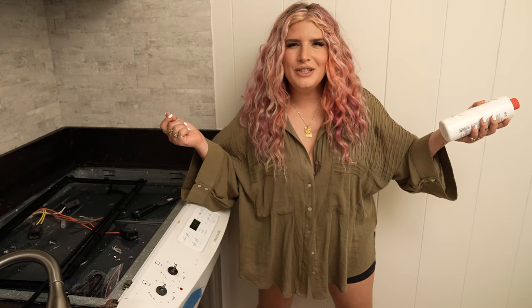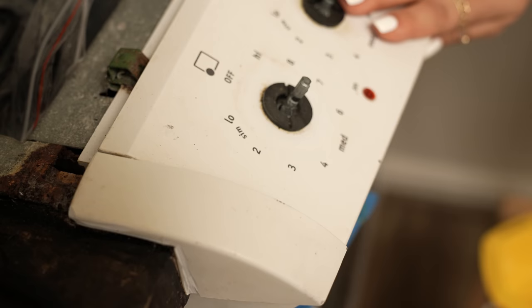Another tip on making your kitchen look expensive? Make it look clean. This face, you can see it, it's more yellowed than the oven door.